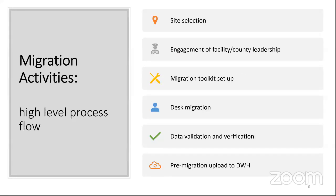So for the migration activities, I'll very quickly go through this because I think most of this came from the partners' presentation and I don't want to waste so much time. Just to mention that we need to be very keen as we do site selection. Engagement of facility and county leadership, I think everyone has talked about. It's very important everyone is on board. And also it would be good to just have a desk migration before you go to the site. And data validation and verification process, very important.